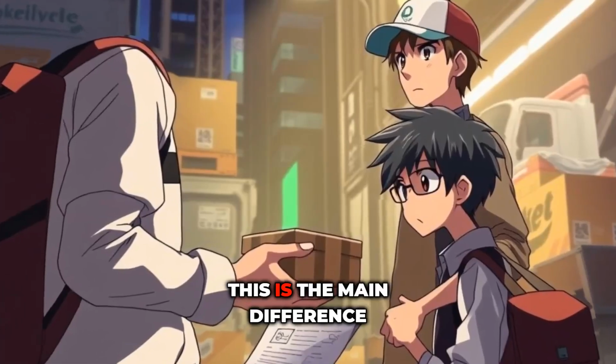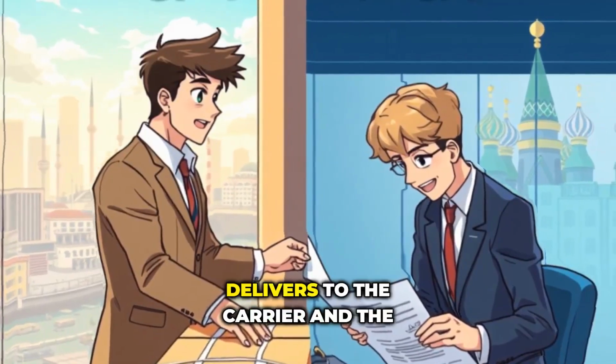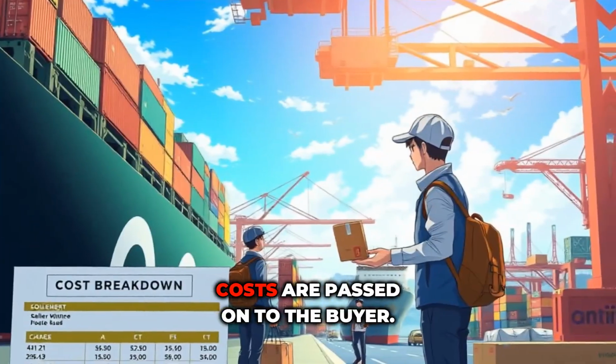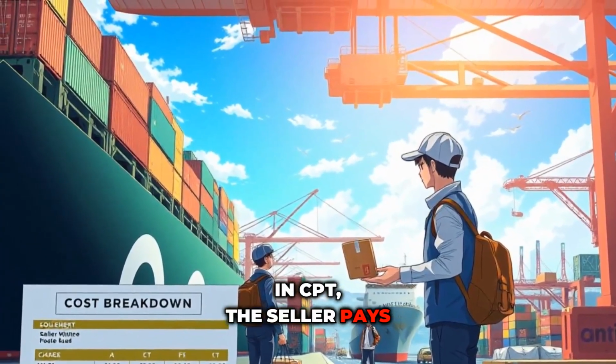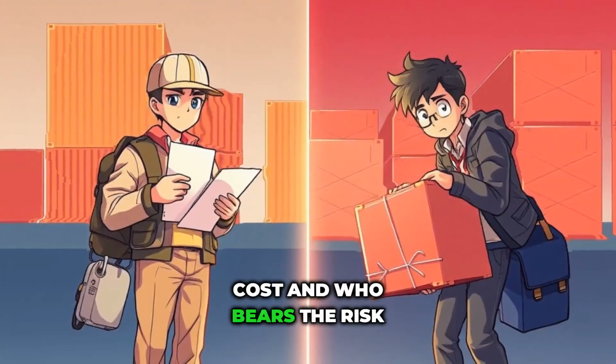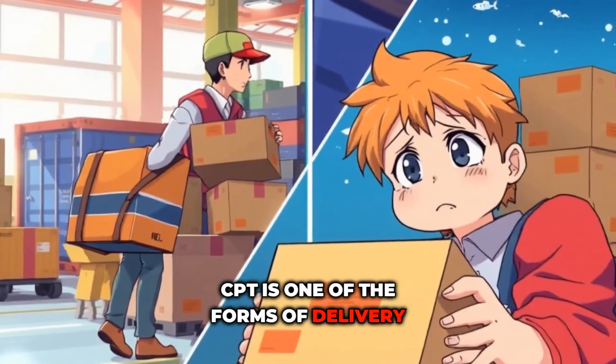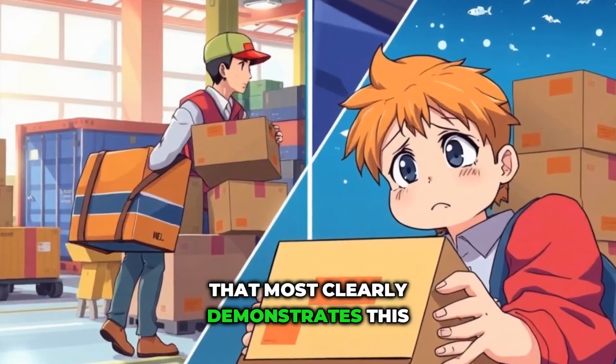This is the main difference between CPT and FCA. In FCA, the seller simply delivers to the carrier and the costs are passed on to the buyer. In CPT, the seller pays for the transportation, but remember, who bears the cost and who bears the risk are two different things. CPT is one of the forms of delivery that most clearly demonstrates this difference.